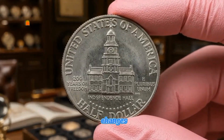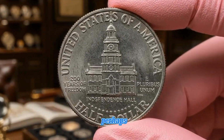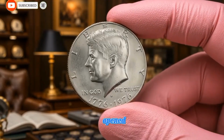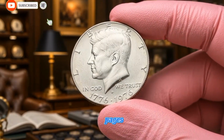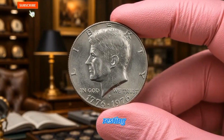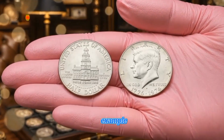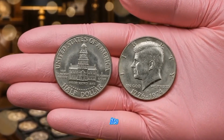That number changes the way many people look at this coin forever, because somewhere, perhaps inside an inherited collection that has not been opened in years, inside a forgotten safety deposit box, tucked into the pages of an old coin album, or resting quietly inside a dusty drawer, another extraordinary example may still exist, waiting for someone to recognize its significance.